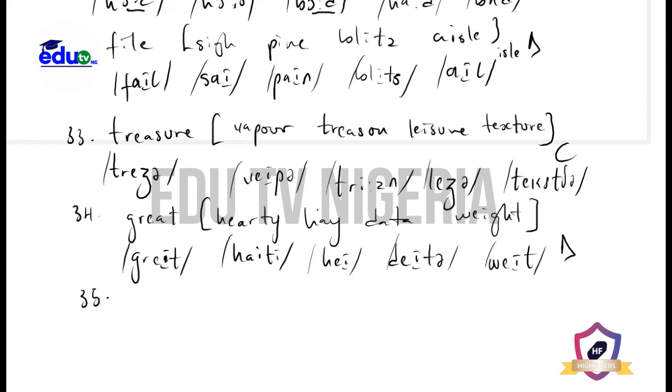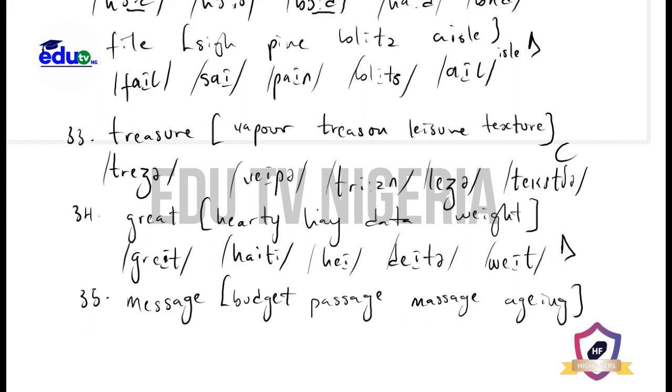Then question 35. We have the word M-E-S-S-A-G-E. Option A, we have B-U-D-G-E-T. Option B, we have P-A-S-S-A-G-E. Option C, we have M-A-S-S-A-G-E. And option D, we have A-G-I-N-G. So the word is pronounced message, stress on the first syllable, and then we're ending with the J sound. So we are looking for something that has something like age or siege.